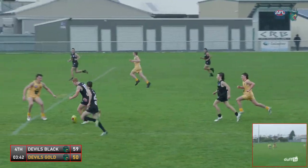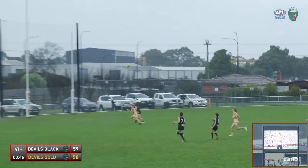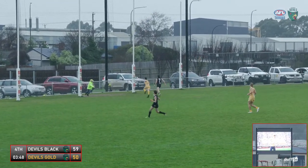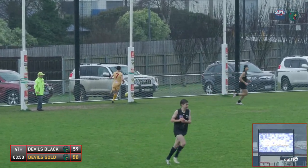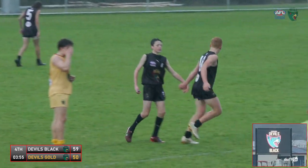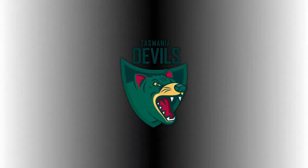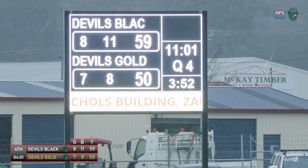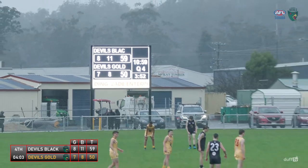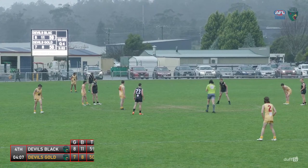finish, Jake Beams. So you can just see there from Black, they just had numbers streaming forward. It was a 3-on-2, and it made it really tough for the Devils' goal defenders. So they get a little bit of a break, does the Black. 59-50, you can hear that rain. It's absolutely teeming down. And you look at that scoreboard, 59 plays 50. And we're 4 minutes into the last term.